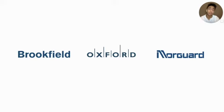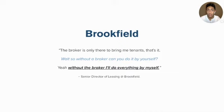And the first thing we wanted to see was, hey, if I take out the broker from this equation, can the leasing manager and the tenant themselves actually interact to do the deal by themselves without a broker? And we realized that that is possible. We talked to the senior director of leasing at Brookfield, and one of the things that even he said was that everything could be done if he just was able to talk to the tenant. And if the tenant didn't come with a broker, he could do the entire transaction by himself. So we knew that there was no need for a broker.